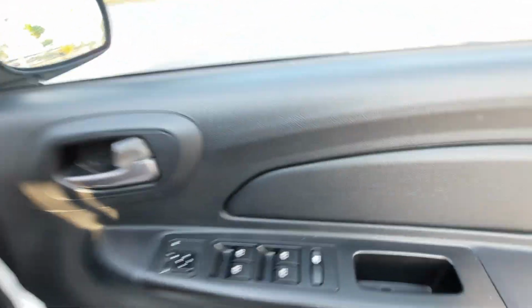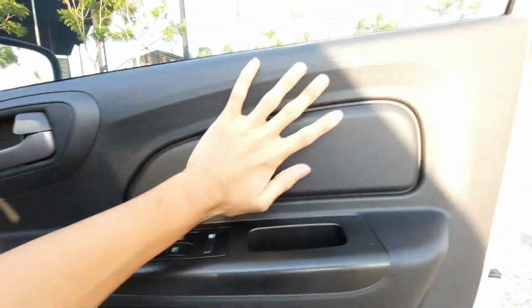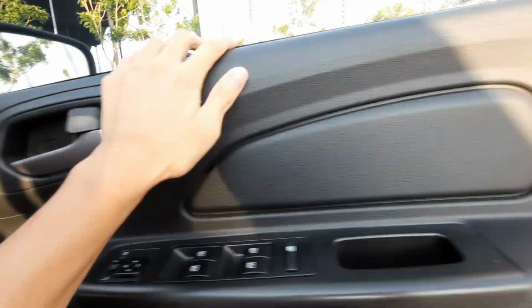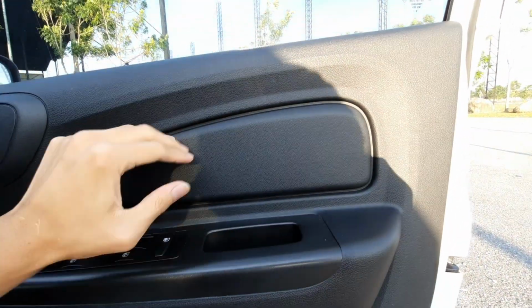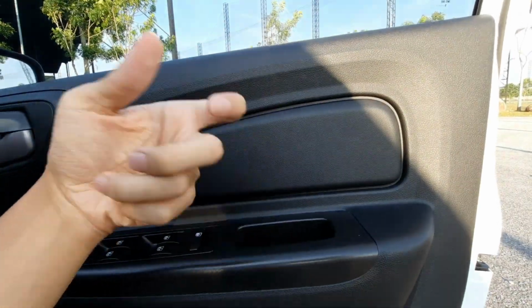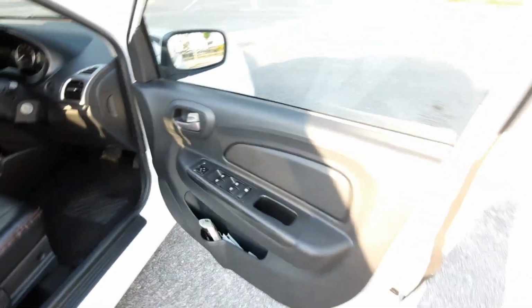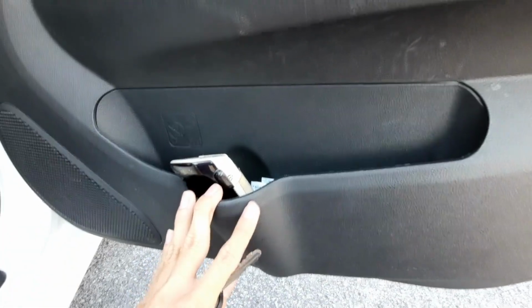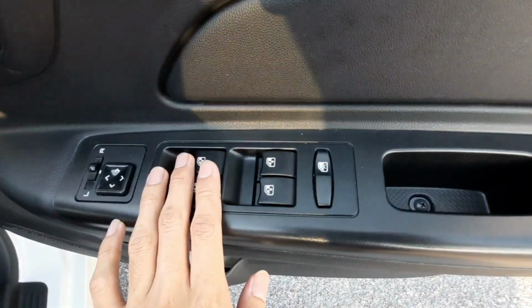Here's the door cards. Standard, this being an A segment sedan, you don't expect any soft touch material, but the hard plastic is quality hard plastic. It feels smooth to the touch, and this part is not wrapped in any fabric or leather. It's just hard plastic, but it feels alright. It does not feel pretty low quality in my opinion. And here you get some door pockets and cup holders. And here's your window controls.